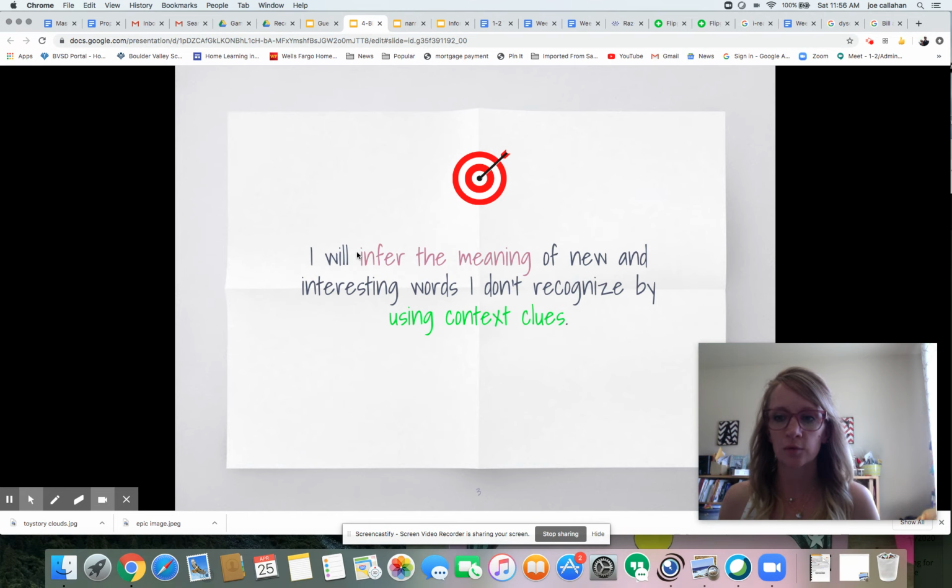So, for example, if the author writes that the character stomped their feet and had a bright red face, what could you infer? Right, that character's angry. The author didn't tell you that. You made that inference as a really smart reader by merging your background clues of what you've experienced in life with the words that you read in the text and putting those together.